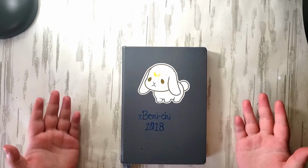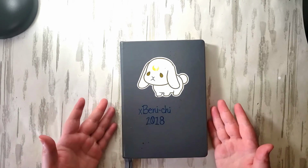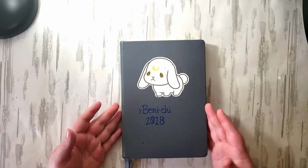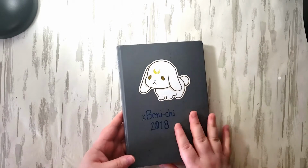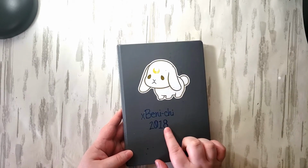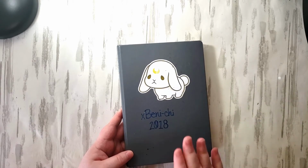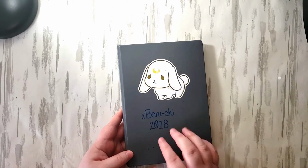Today we're going to be flipping through my 2018 bullet journal, which was actually my very first bullet journal. And so yeah, I went ahead and wrote this on the front like a year and a half after I finished this journal, just so I knew which one it was for future reference.